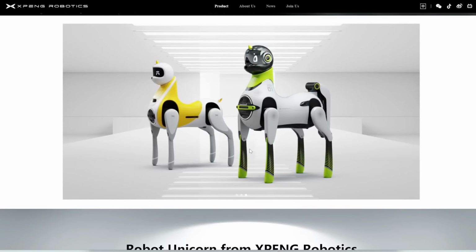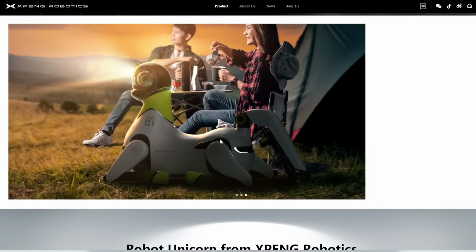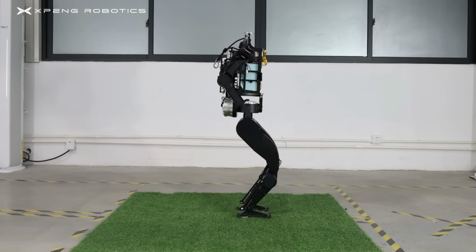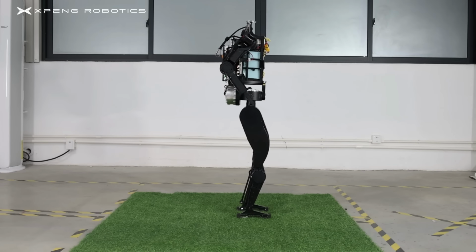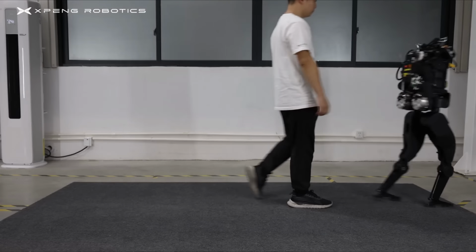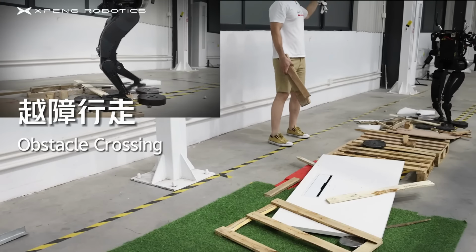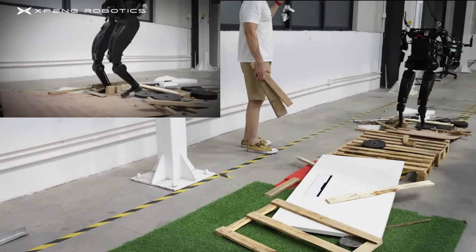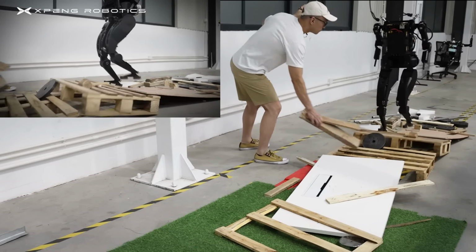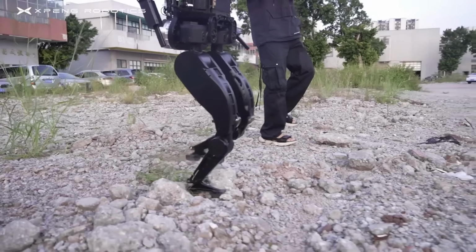But enough about ponies. They also have a humanoid robot called the PX5. So they unveiled the PX5 in 2023 during the company's Tech Day event. As you can see here, it walks super fast. I would say this is as fast as Unitree's robots. And then from this demo, you can see that it can walk across very difficult terrain just fine. It can also walk on gravel, grass, and other terrain with ease, as you can see here.